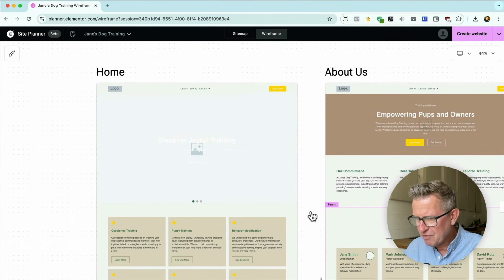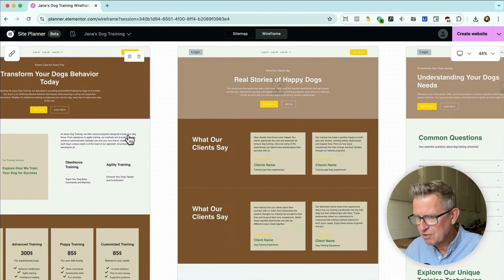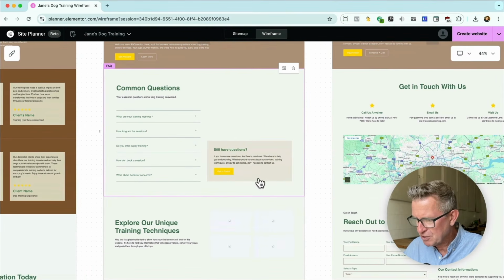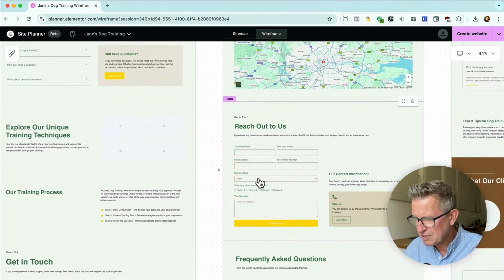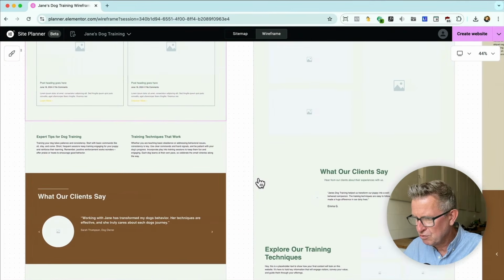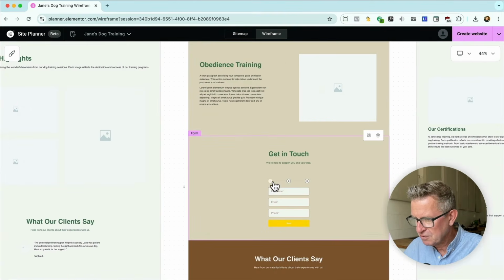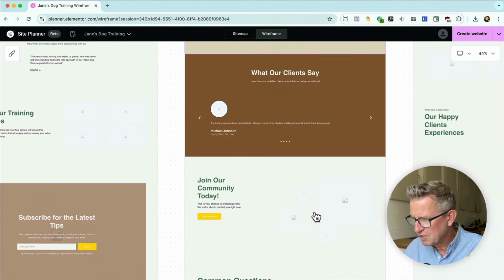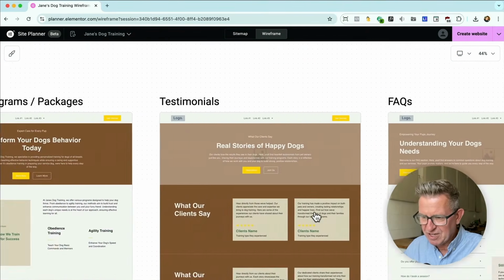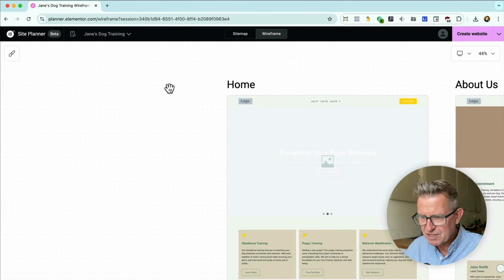Let's talk about the color palette. I'm going to just quick whiz through these testimonials, services, FAQ. So all these accordions and stuff, I'm assuming will be put in place. Great looking contact us form. Blog looks cool. Bit of a gallery action going on. Ooh, book a session. That looks good with a get in touch form. Assuming that's going to be Elementor forms coming into play there. Yeah, I mean, as a sort of starting point to actually get busy with, yeah, super cool. Let's have a look at this color palette.